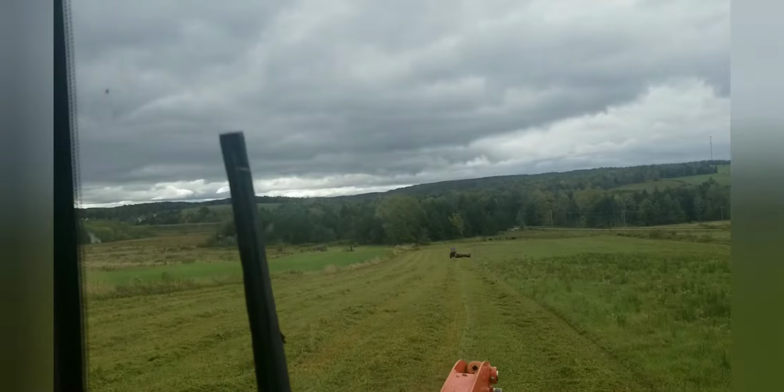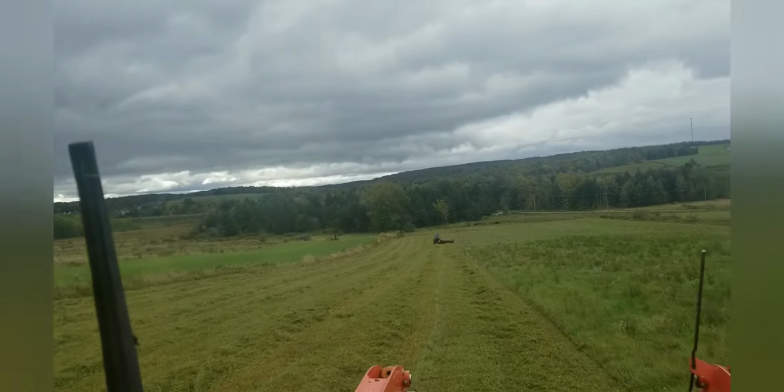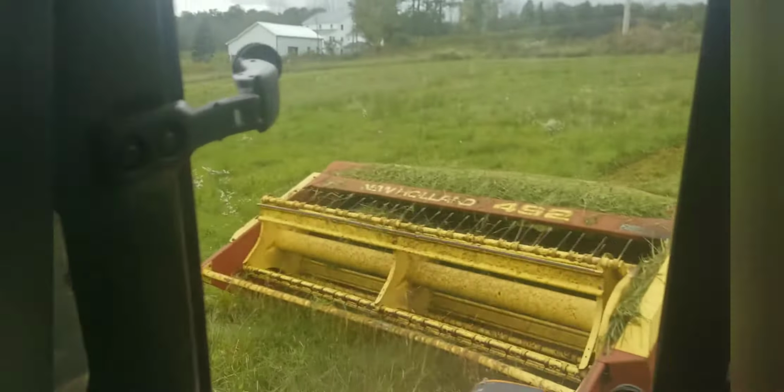And this is how we mow. We got 492 back there.